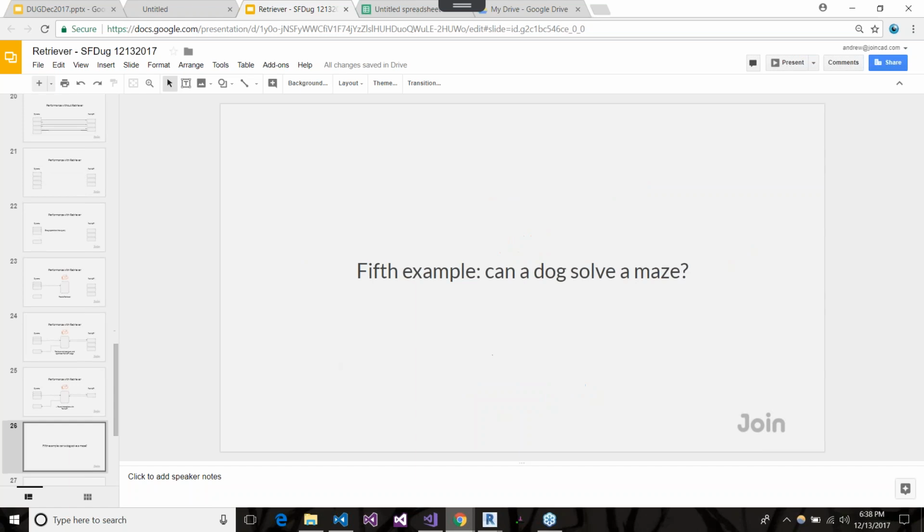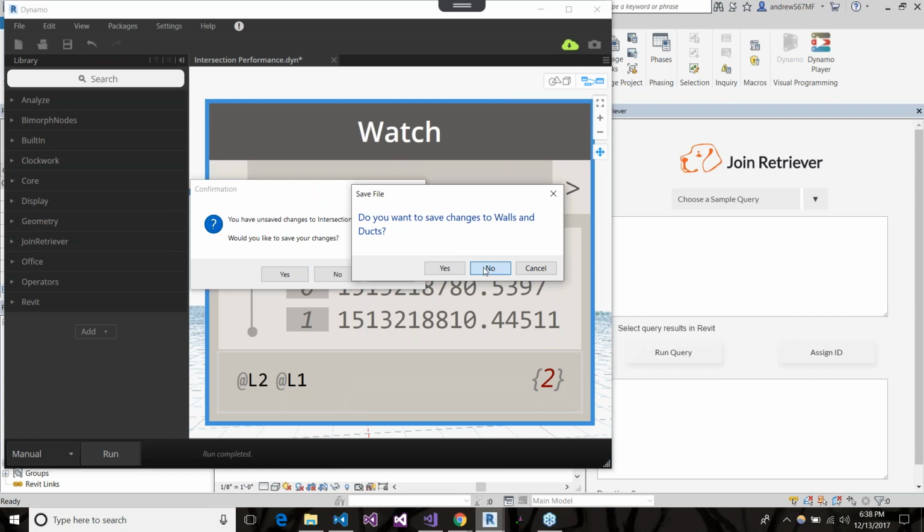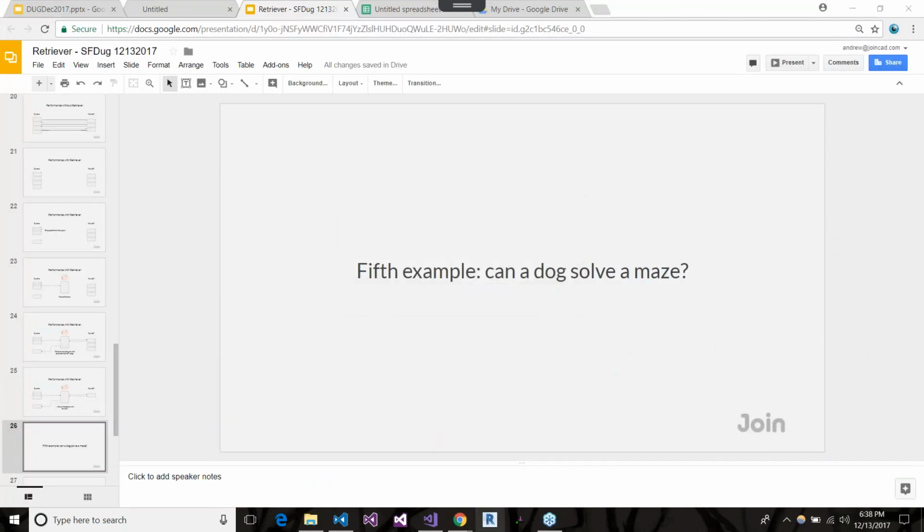Great. Okay, so the last example we have that I was going to bring up is trying to figure out whether or not a dog can solve a maze. Now, let me pull this up.